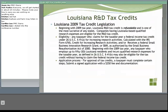Yeah, and on that Louisiana application process, it's different than a state where all you have is the credit form. Really, you're going through that application process first. There's really no form per se; you're getting that certificate. Louisiana was one of the first ones to do those film credits.